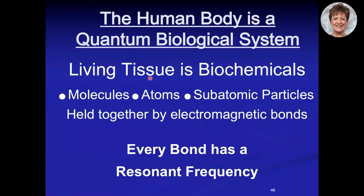Living tissue, your body, is biochemicals. Okay, as a body, you follow the rules of physics, of Newtonian physics. If we drop you off a building, you accelerate at 32 feet per second until you hit the ground. But Newtonian physics falls apart at the atomic and subatomic level. So let's just go back a level from your body falling from a building, from Newtonian physics. Let's look at your body as a quantum biological system. Living tissue is biochemicals. Okay.